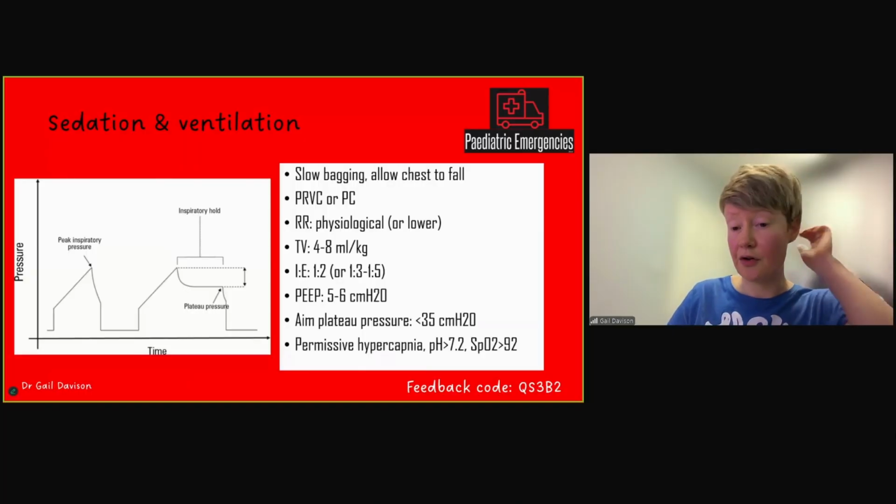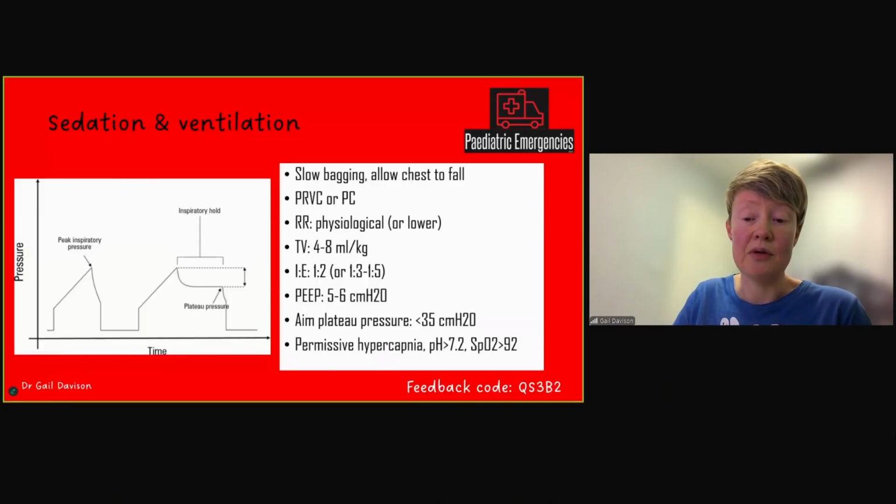So additional therapies, which we won't be covering in this talk, would be ECMO, DNase via bronchoscopy, physio and SIVO. But as this talk is about the retrieval team coming out, those would be further therapies that are beyond the scope of this talk.